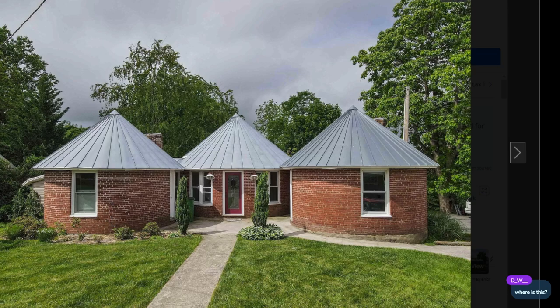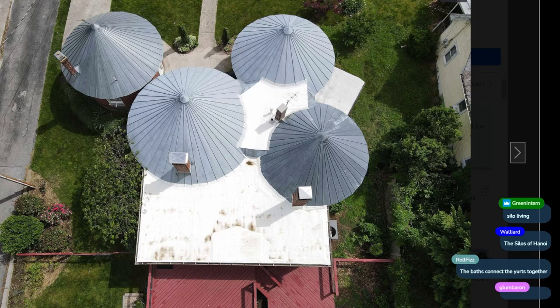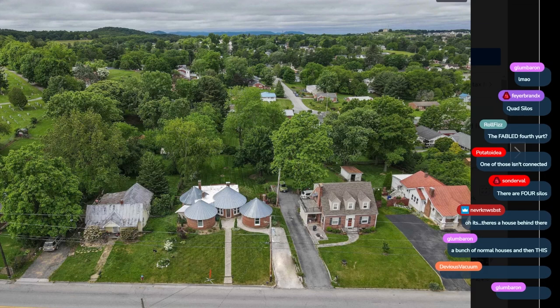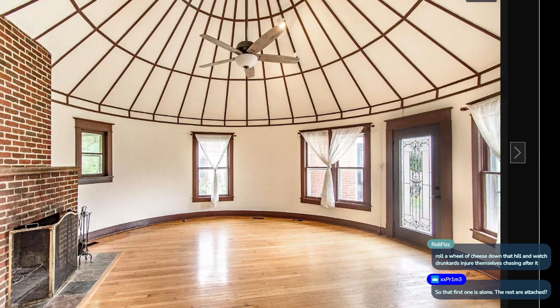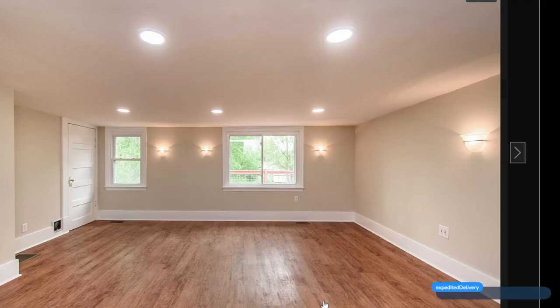Oh, this is Christiansburg, Virginia. It was right at 200,000. Three bed, two bath? Well, hold on. I see four yurts. Silos of annoying. A yurt is basically a silo. Oh yeah, look at that. Look at the pitch on that hill. I love it. Okay. So they are connected. They aren't fully separate. Okay. They're at the edge of a hill, but I'll give that to you, Firebrand. I appreciate the creativity. Oh, this fireplace has seen some work, it looks like. Yeah, it looks like they're all attached together.